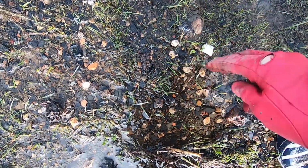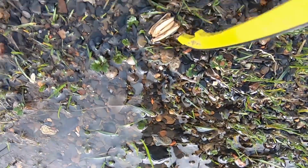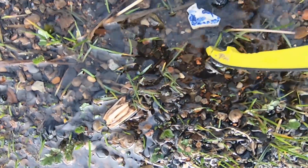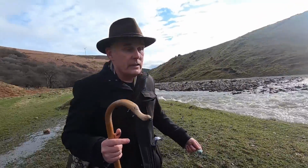Some houses. People. The truth. It's some blue and white. Have you found something? We turn away from the wind because it's very windy here.